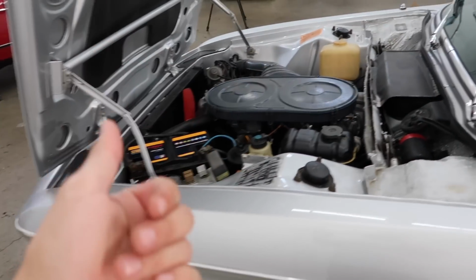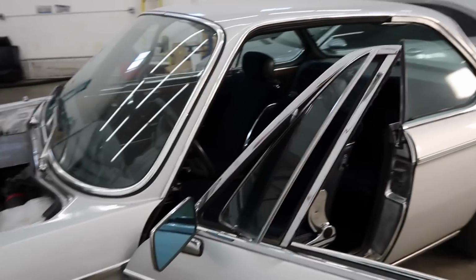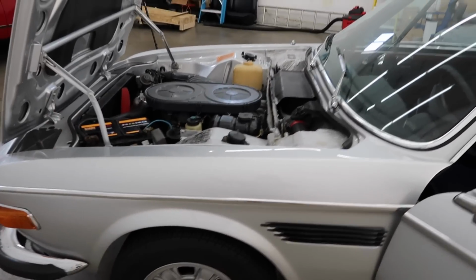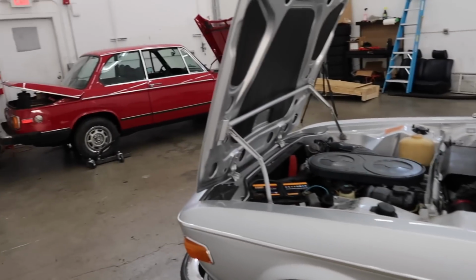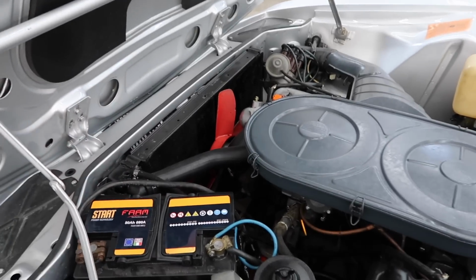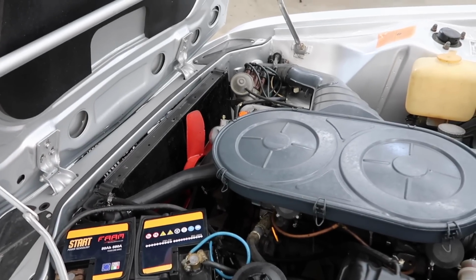But we will get this thing running better, take it for our first drive, fix some odds and ends, and get this thing back to kind of how it should be, a running, driving car, which is what it should have been when purchasing it. But that's a whole nother thing, guys. It runs, and that's cool enough.